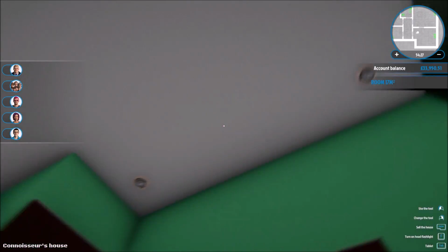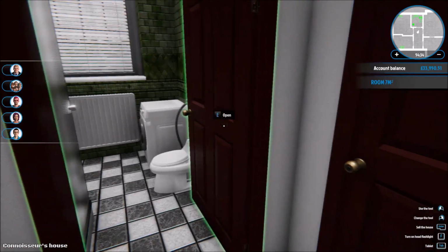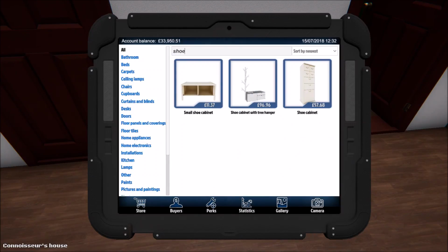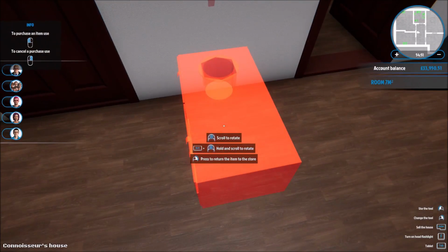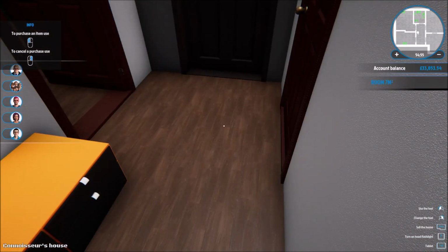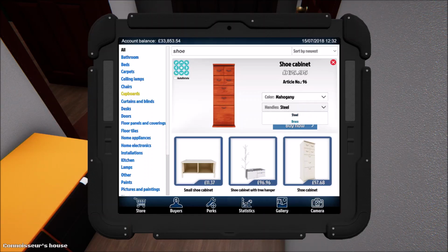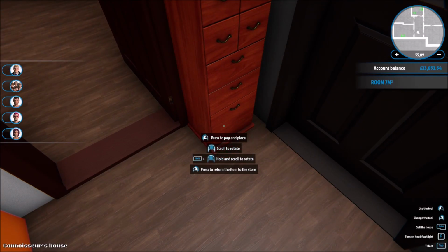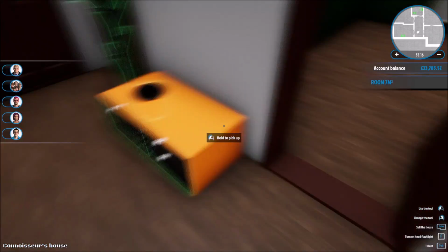There we go, guys. I put lamps in everywhere. They might not be accurate, which is killing me, but they'll do. Shoot. White. Orange, black, mahogany, brass, okay.